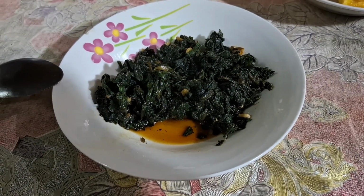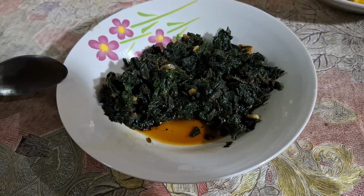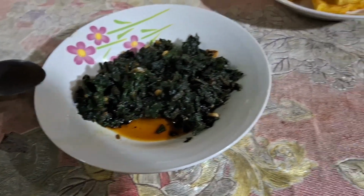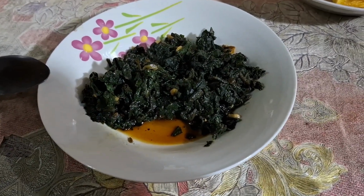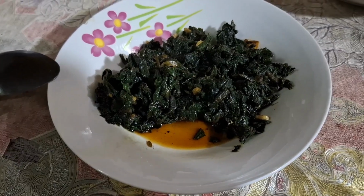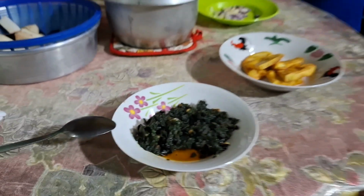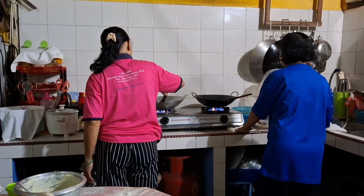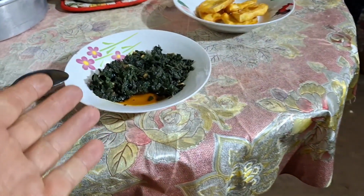It's kinda okay, but as I said, if you fry stuff with oil and with onion and garlic and oyster sauce, I guess even cardboard will taste okay. So I think the decent taste is more due to Auntie Rita's and Auntie Maureen's cooking skills, and not so much to this leaf.